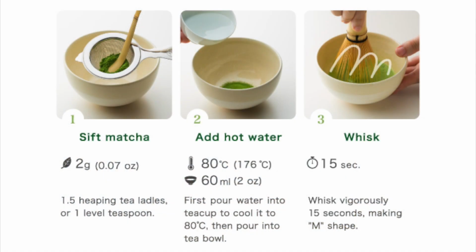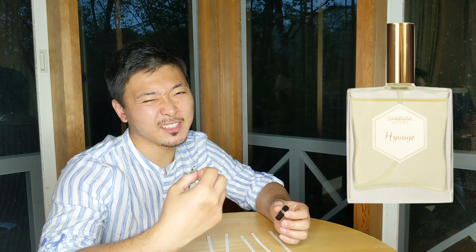In matcha, the tea leaves are ground into powder. The matcha drink is prepared by stirring the powder with water very quickly using a bamboo brush. The taste of matcha is a lot thicker, more bitter, greener, and more intense compared to normal green tea, because you're consuming the entire leaf rather than just the extract.